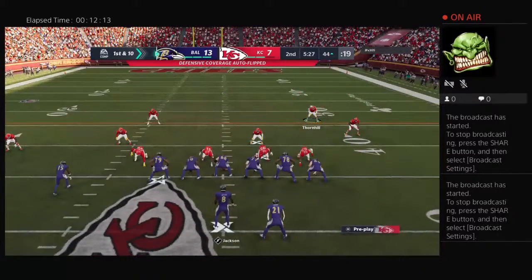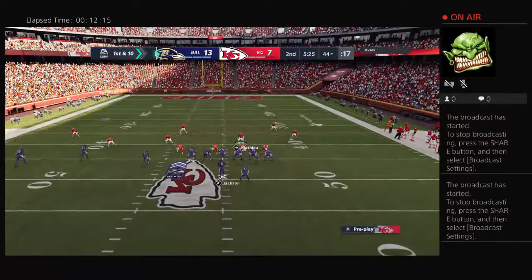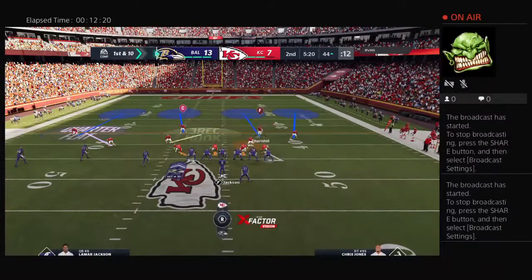And they're going to have this across midfield and inside the 45. Last play they got stuffed at the line. Different story here, over 20 yards. So now 1st and 10 in Chiefs territory at the 44-yard line.